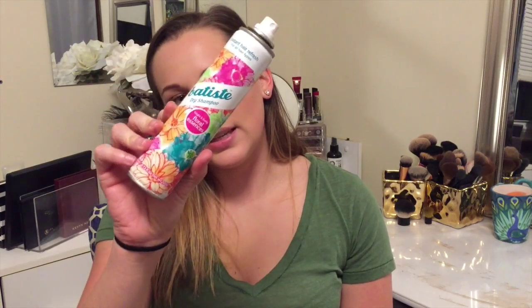And then last but not least, Batiste. This will always be my favorite. I love it, but mainly this scent is my favorite, Floral Essence. I love it. It's fresh, it's fruity. I love it. Those are my favorites for the month of October.